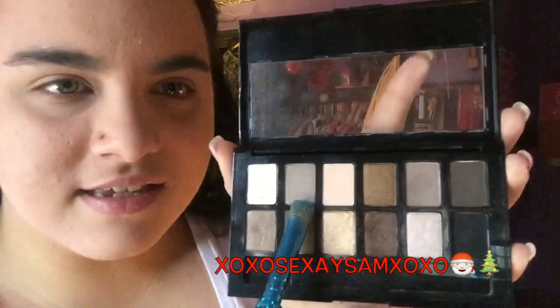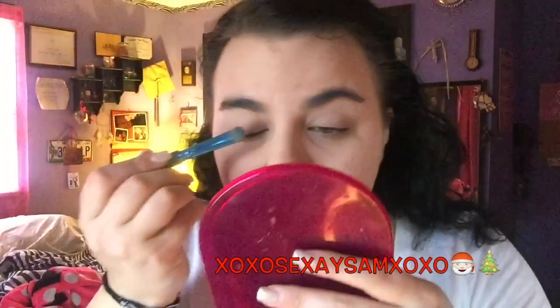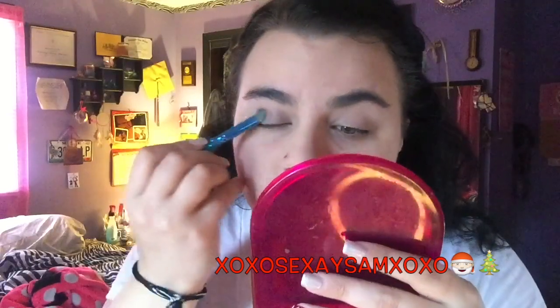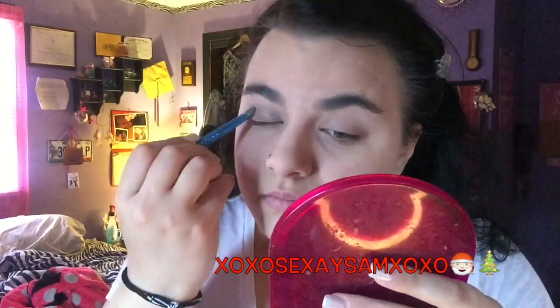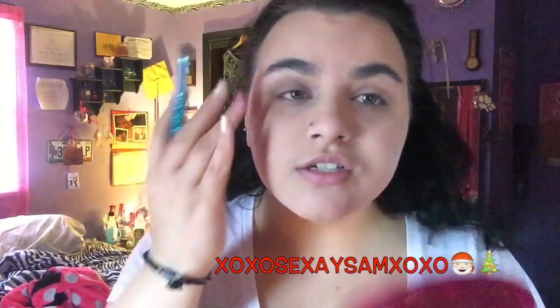So the first color I'm going to take is this color right here. It looks matte, but it is shiny. You just can't really tell that well. And I'm just going to place it all over my lid. So it slightly changes the color of your eye, at least it looks like it did for me. I like to dab the colors on, by the way.